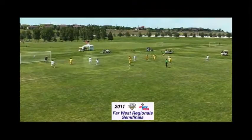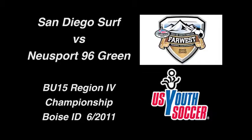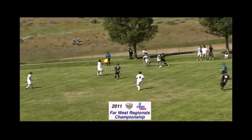This is where we won the Region 4 Regionals in Boise. We won this game 4-2 after being down 1-0 early against a pretty good Newport team. I had two key assists and worked very hard to shut down Newport's key scorer.